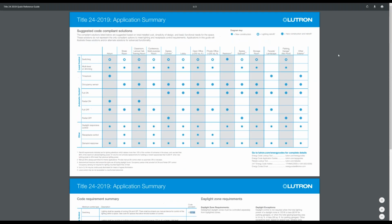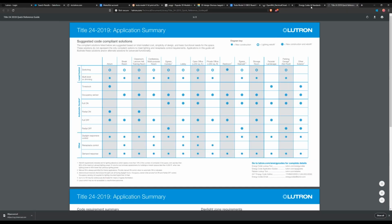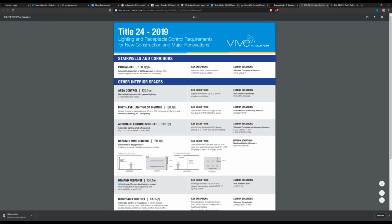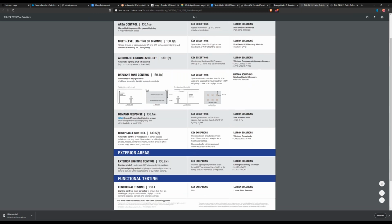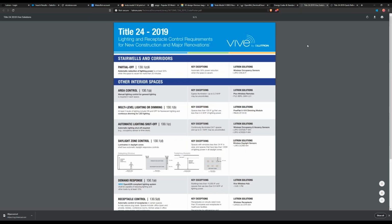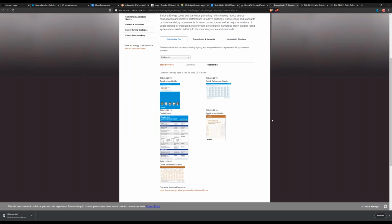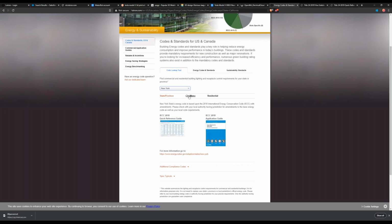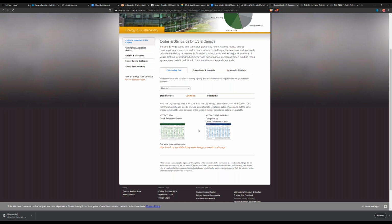The other one that I would like to show, I can close out of this, is this poster. So this is a handy reference poster, also available to be printed, which helps guide you through the code. So some great resources there. And if you're in another state, you can see this defaulted to California when I went to that website. But if you're in a different location, we have all the states in the US, and then I think we also have some municipalities as well. So if I put in New York, I can see that I can look at the state code for New York, but I can also check out the city metro code for New York as well.